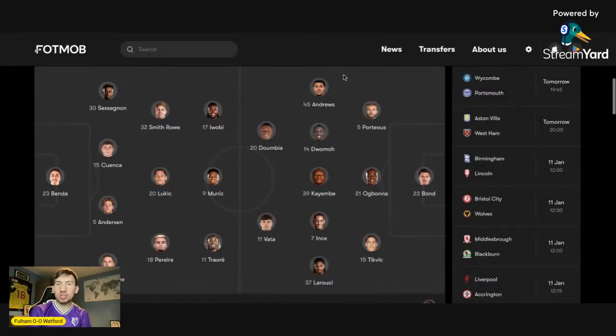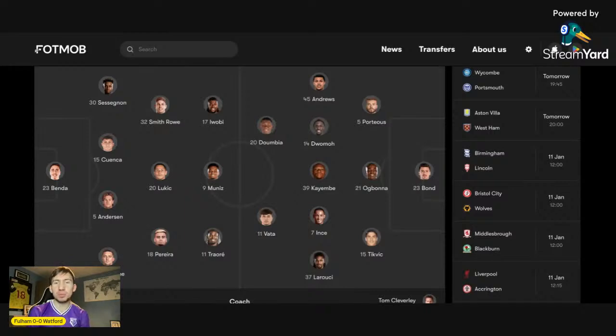And the Watford lineup, very interesting. A few first-team starters in there, mixed with some more fringe players. Jonathan Bond in goal, Porteous, Ogbonna, and Tikvich, Larouche, Andrew, Duomo, Kayembe, and Ince. And it looks like Vata and Doumbia up front. Of course, that formation may change slightly when we're actually in game, but I would say that's pretty much bang on from what ThoughtMob is showing me there. So Watford rotating quite heavily, whereas Fulham, you know, seem to be going for this game quite a lot. I'm quite worried actually. A lot of first-team Premier League players starting for Fulham today, so it'd be interesting to see how it pans out.